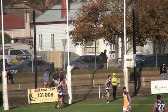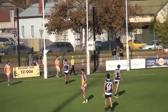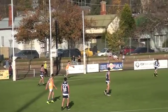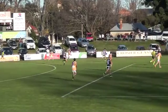One of the legs. It was touched. Michael, you can't wait for them. You've got to go out to them, son. Oh, he's sort of stuck in the line, but there wasn't really much he could do about it. Oh, no, he could have gone out. You don't wait for them, mate. Bendigo kick it to the half-back flank, outer side.